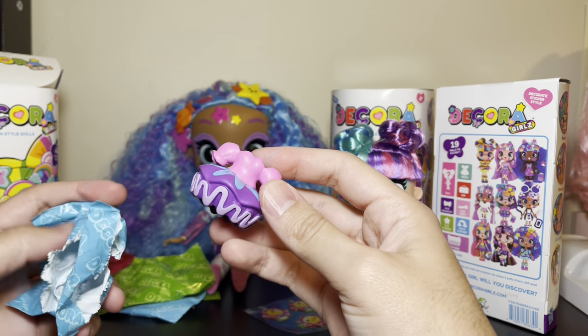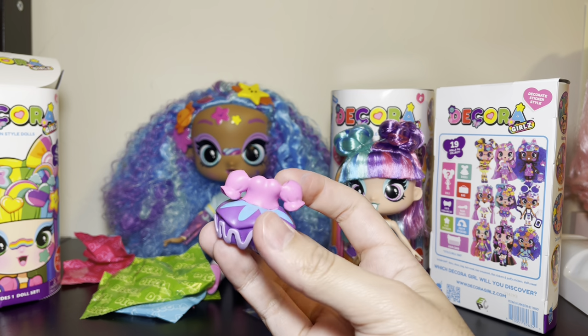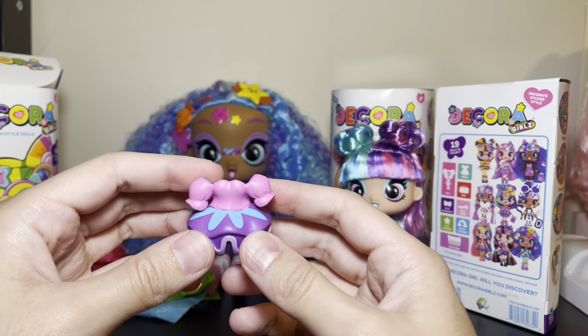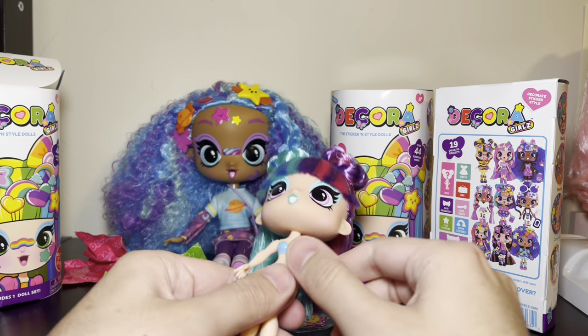And then this one has clothes. It is the dress. Kind of like flower themed, right? It's kind of like a tulip. I don't know what that's meant to evoke. It kind of reminds me of dessert. How easy is this to stick on her?